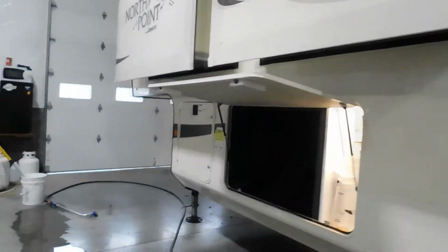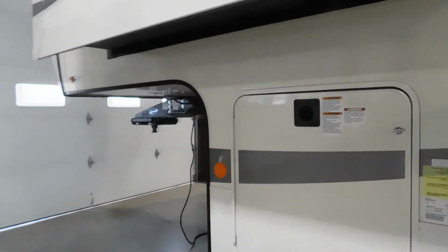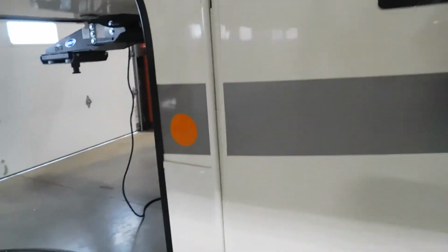Our hitch man is going to go over our hitch work with you. Show you how to undo that hitch, fifth wheel hitch.